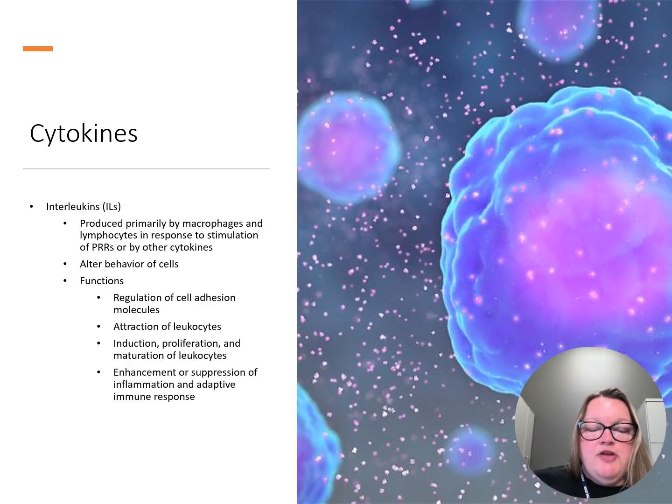Interleukins are a special type of cytokine. These are produced by macrophage and lymphocytes, and they respond to stimulation of receptors or respond to other cytokines. They essentially communicate changes in the behaviors of the cells. They assist in cell adhesions, they attract leukocytes to the site of inflammation during chemotaxis, and they assist with the making of leukocytes in bone marrow. Generally, they can help suppress the inflammation response and adaptive immune response.